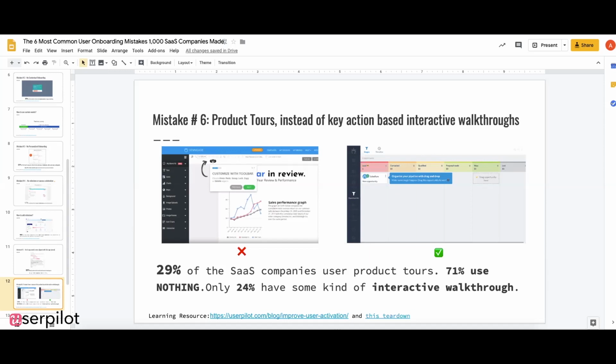You need to understand the difference between product tours and interactive walkthroughs. Product tours are tooltips that show, hey, click here, next, next, next, next, next. An interactive walkthrough is something where you tell the user, hey, click here, and then go further in there to click them, so as to show them the aha moment very quickly.